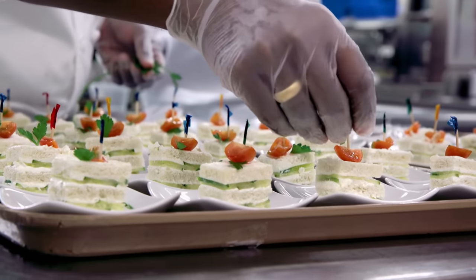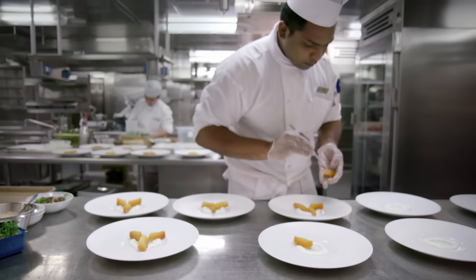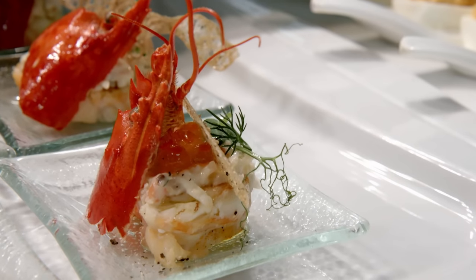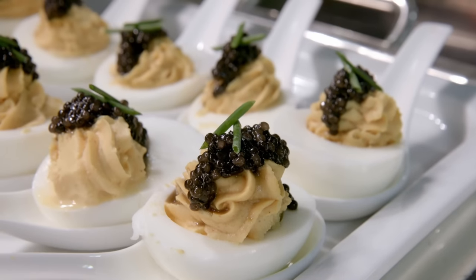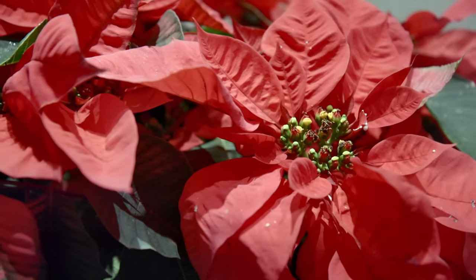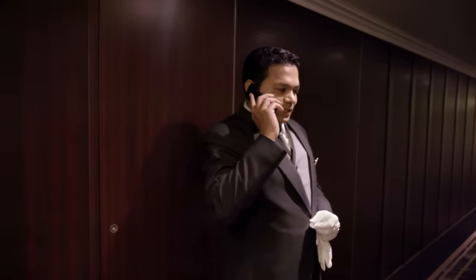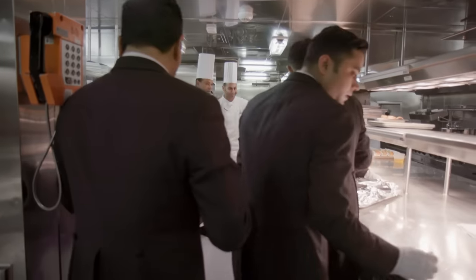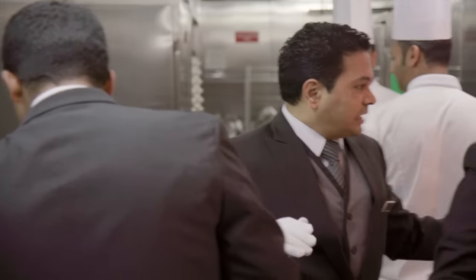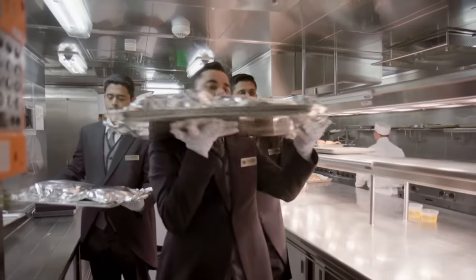In the galley, the kitchen staff have been hard at work preparing over 150 luxury canapés, including lobster with salmon roe and deviled eggs topped with beluga caviar. We almost set. With the Veuve Clicquot on ice and the fresh Christmas poinsettias in place, Chef, we are coming to the galley to pick up the food for the Regent Suite. Ronnie is ready. Hi, guys. Okay. Slowly, huh? Don't spoil the garnish, please. Can we start moving now, please? Yeah. Slowly, guys. Carefully, guys.